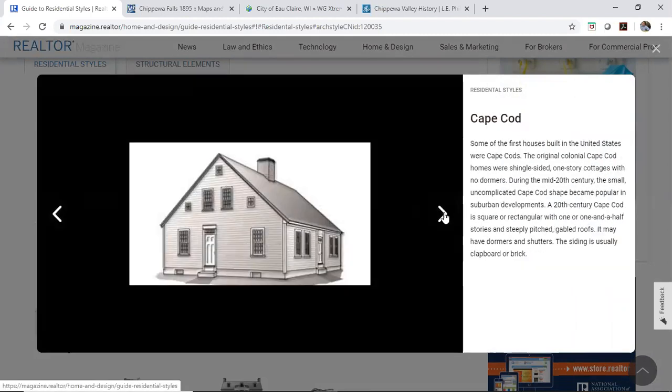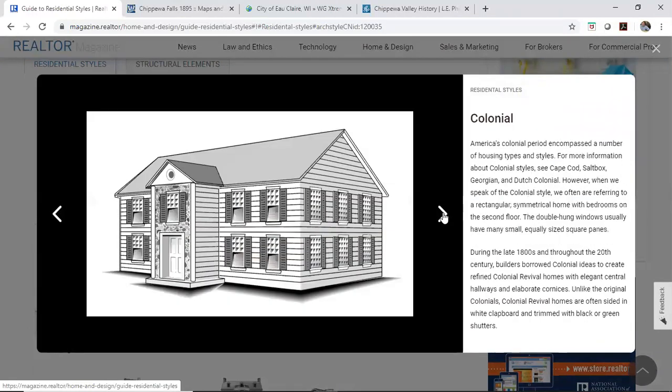You can scroll through here and see some of these other different styles: bungalows, Cape Cods. Here we see colonials, all styles that are prevalent here in the Eau Claire area. All right, back to our presentation.